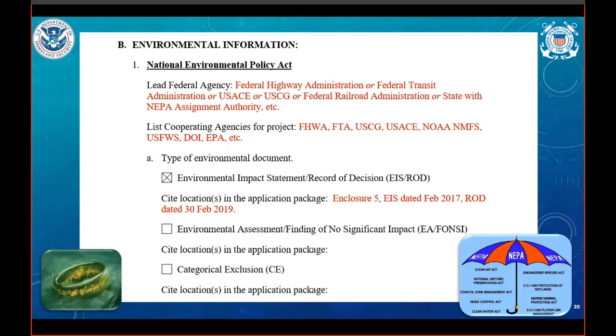If we're looking at an EIS, we'll need the EIS date as well as the date of the record of decision. For an environmental assessment, we'll also need the date of the finding of no significant impact. So for this example, enclosure 5 is both the EIS, the environmental impact statement, dated February 2017, and the ROD, dated February 30th, 2019. Whether it's an EIS, EA, or CE, we do need and review the environmental documents as well as the other requested enclosures in the admin section.